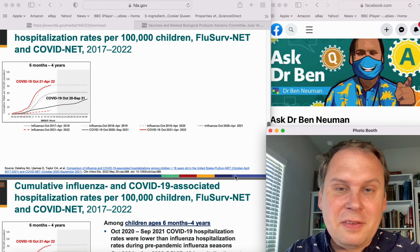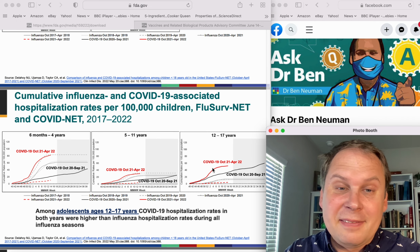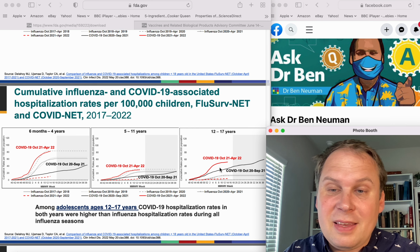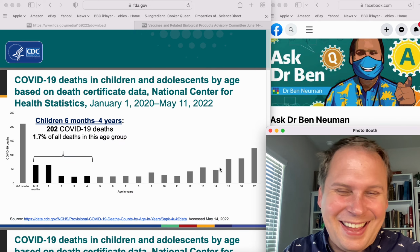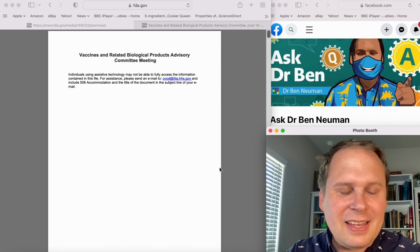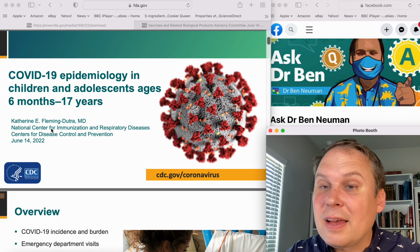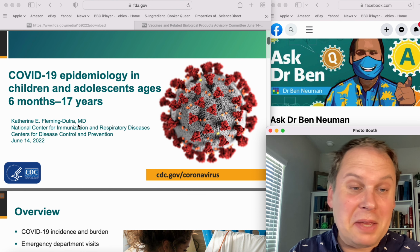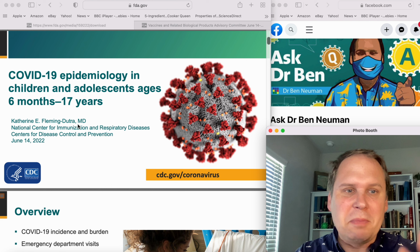Okay, and you can continue to browse through this. There's a lot of stuff in here. The red line is almost always the younger kids. It's never good anywhere in there. Mortality, everything is nicely in this. And there are a bunch of other presentations there. So this one by Dr. Fleming Dutra, fantastic presentation, but one of several in this particular meeting.